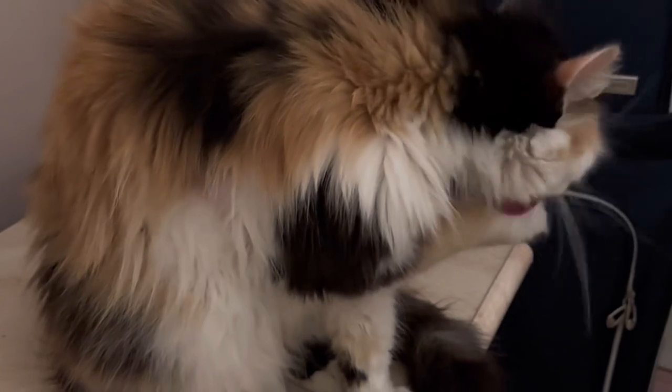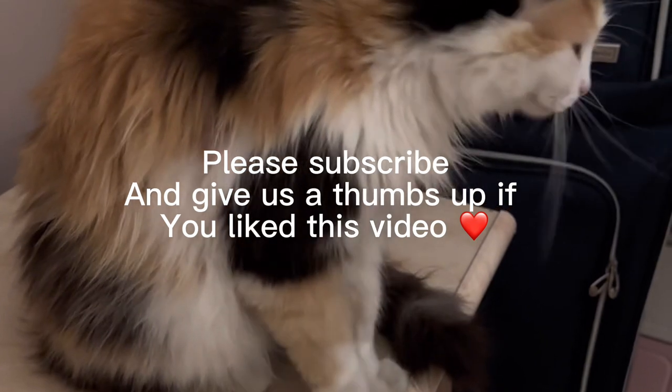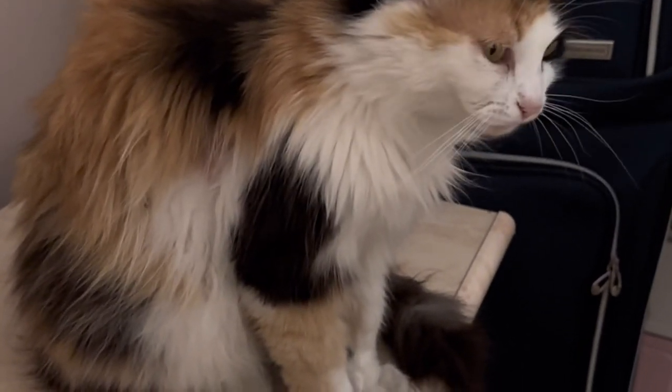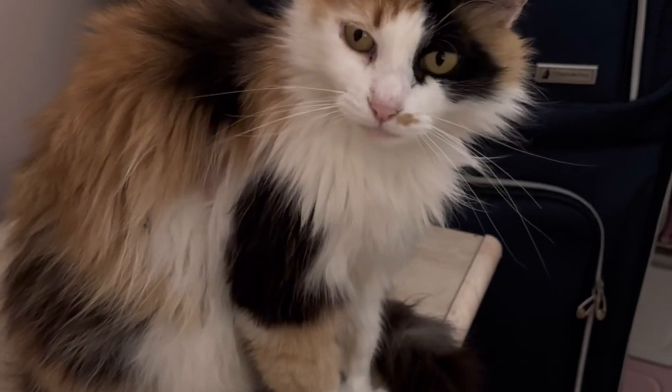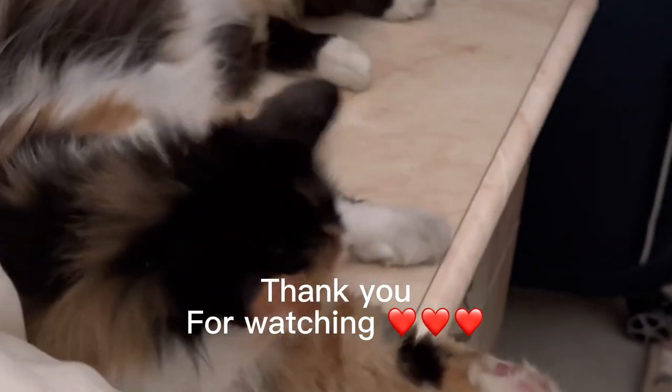Mats is cleaning herself. She's sitting right next to me. Look how cute she is. Hi, baby Mats. Hi, Matsu. What are you doing? Oh, cleaning yourself. That's so cute. Mats. Matsu. Oh, you want to sleep there? Okay.